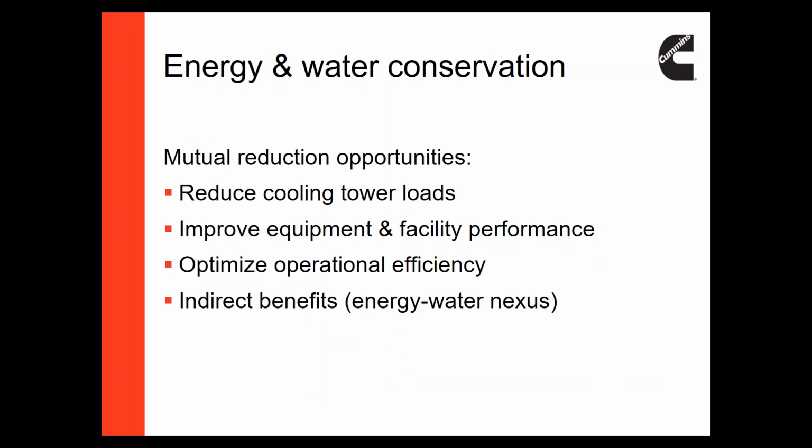At Cummins, we have always focused on our biggest opportunities to save energy and water. And what we've found is that many times we can do both within the same project. For example, any changes we can make to lower our cooling tower loads reduce both energy and water consumption. We've been able to upgrade our process and facility equipment efficiency, which is very important, as is optimizing how we operate this equipment and these processes. And finally, we also consider the indirect or off-site benefits of saving energy or water at our facilities. I'll provide examples of each of these opportunities on the next few slides. Next slide.